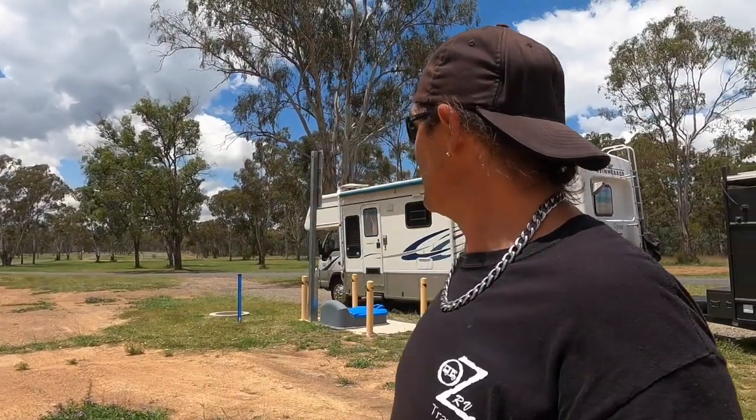If you've just got a cassette, don't worry about it. Don't use the water back in there again. Look, you can wash it out and tip it out, but like I said before, it's got a very bad smell to it. It's a pretty good area to dump. Mate, seriously, it's probably a good area to camp, but there's no camping here.